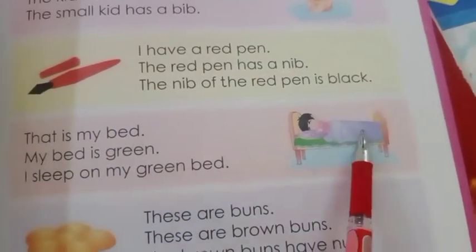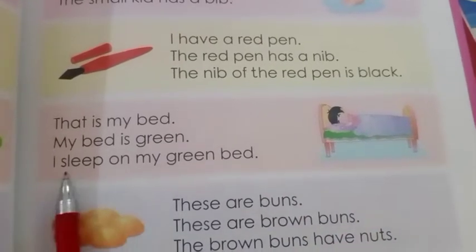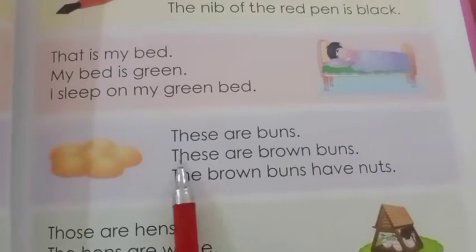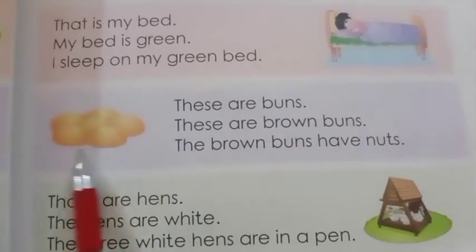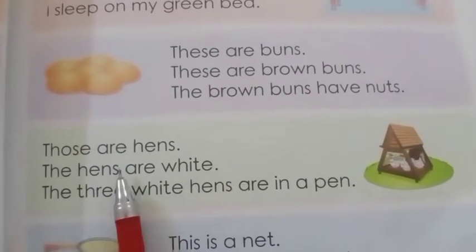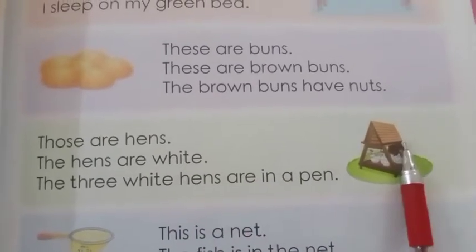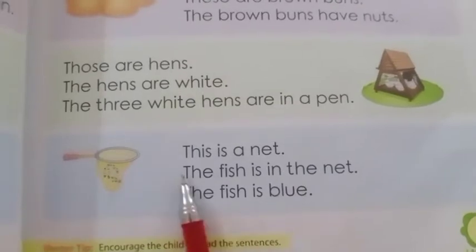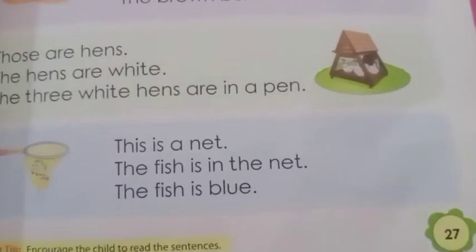That is my bed. My bed is green. See, green in color. I sleep on my green bed. These are buns. These are brown buns. The brown buns have nuts. Those are hens. The hens are white. The three white hens are in a pen. This is a net. The fish is in the net. The fish is blue. This is your page number 27.